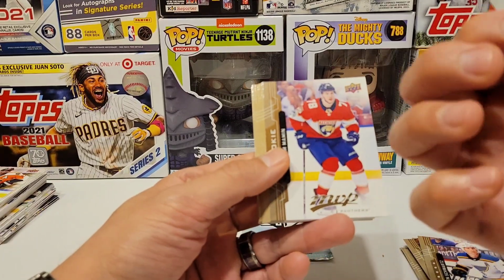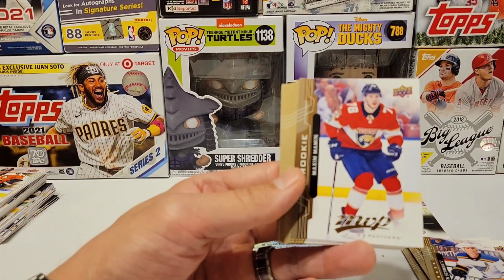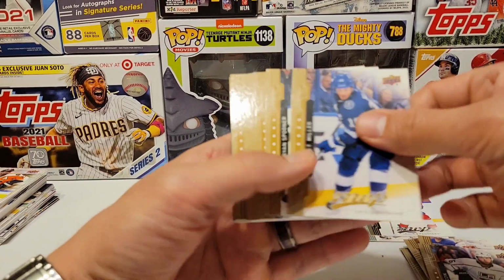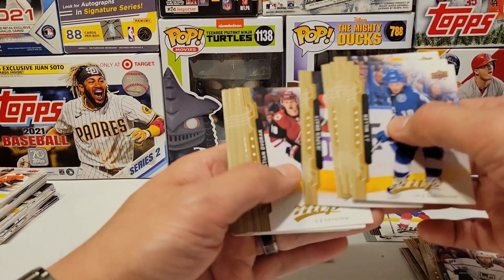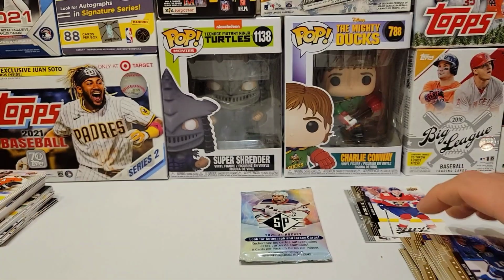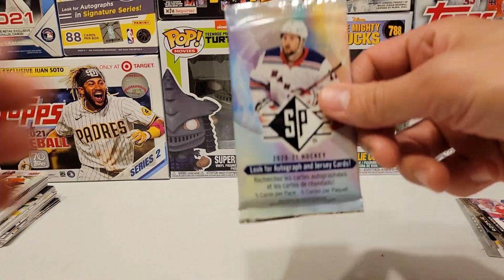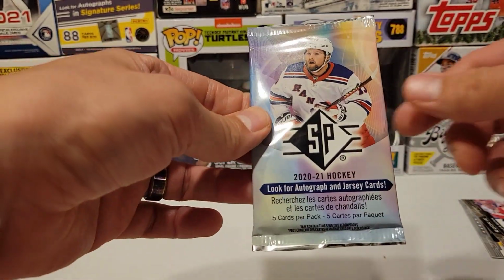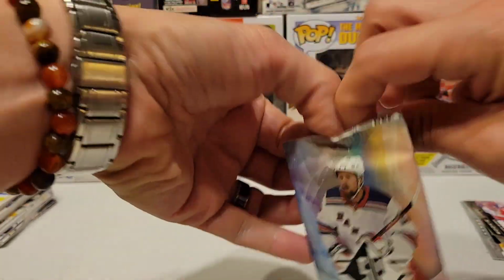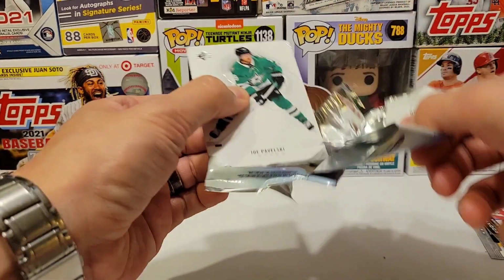Silver Script. I don't know who that is, but we will hold that. Maxim Mamin. Rookie. And I'm not too sure if anything else has anything. But I will look through these. Okay. Pretty cool. We got a rookie and a silver script. And our last pack. We're looking for autographs and jersey cards. And that would be dope to pull either. I've yet to pull any of either with the amount of hockey that I've opened.